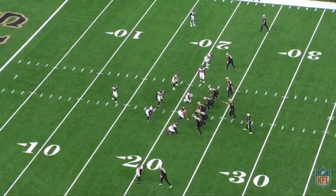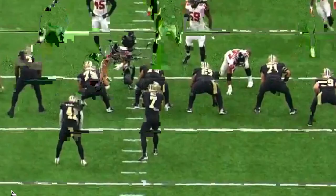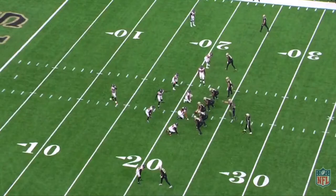Mike Thomas is here at the bottom of the screen. The quarterback on this play is Taysom Hill. And Taysom's kind of their utility guy that they use at receiver. They use him at tight end, they use him at running back. He also plays quarterback. So on this play, Taysom's the quarterback. We got Mike Thomas at the bottom of the screen. We got man-to-man coverage.